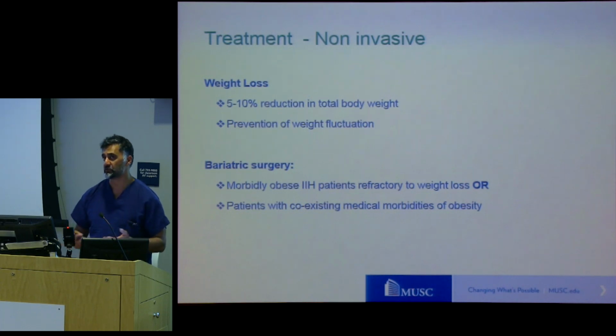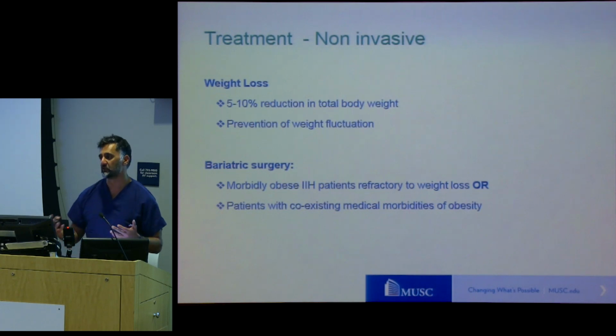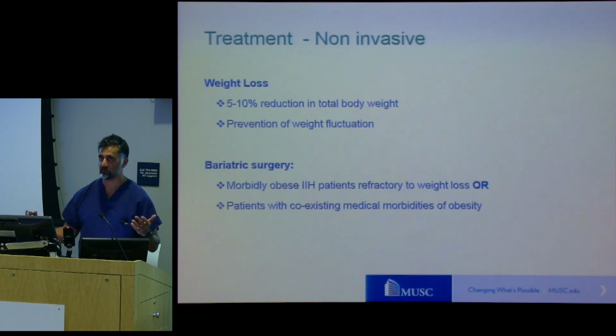But bariatric surgery, it's a fairly big surgery, right? It takes about a year of psychiatric and psychological evaluations to make sure the patients are ready for the big change in life, changes in diet. There's a whole spectrum of stuff that needs to go on. You can't just go in and have a bypass surgery, right?